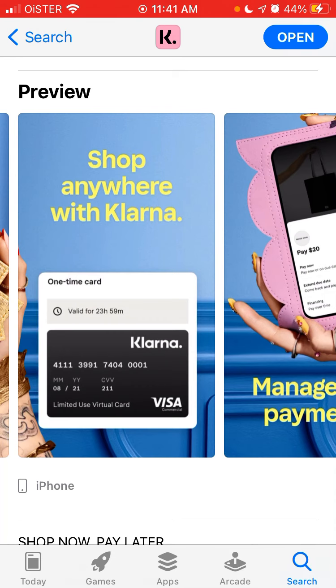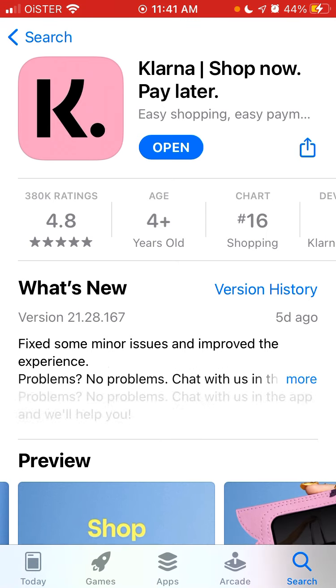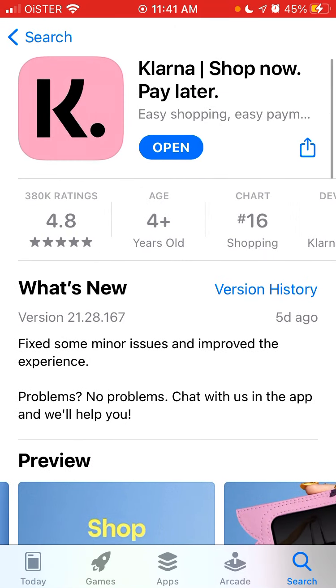So the idea is that you shop now, pay later. Super easy. There are a lot of apps like that. It's basically a credit app for shopping. Of course, you don't buy stuff for free, but you just get about 4 weeks. You can buy the stuff now and pay in 4 weeks. And the app is basically a browser.